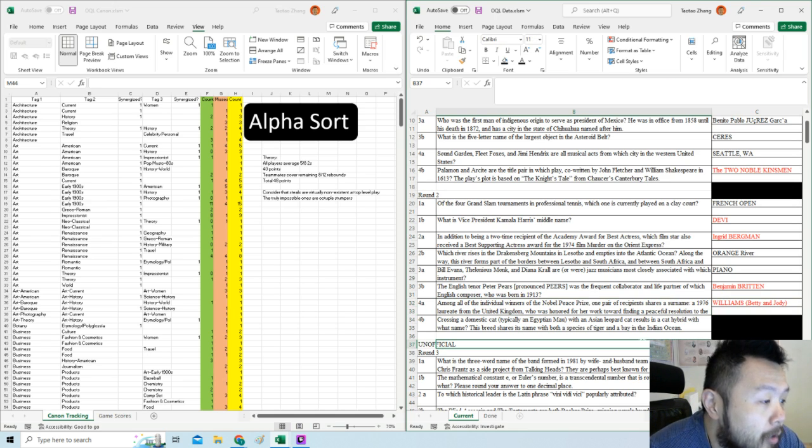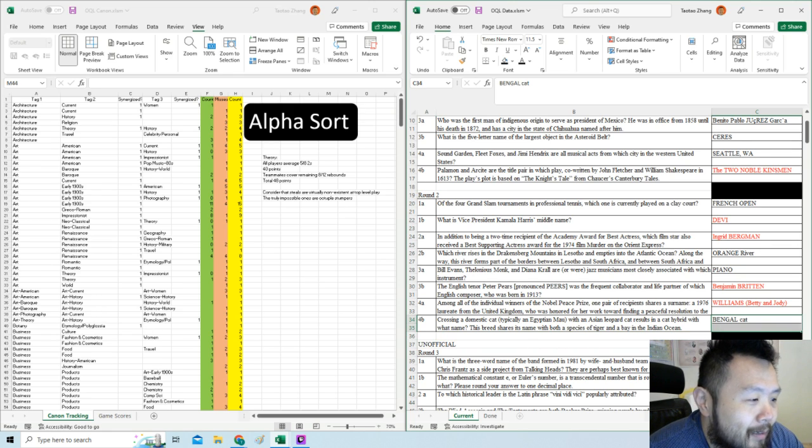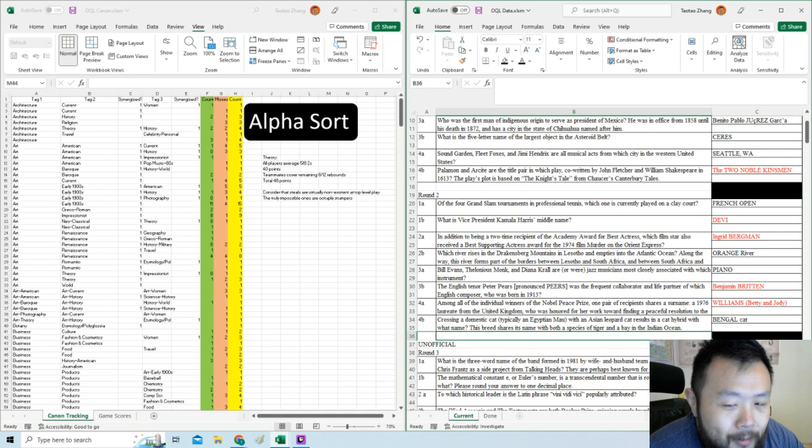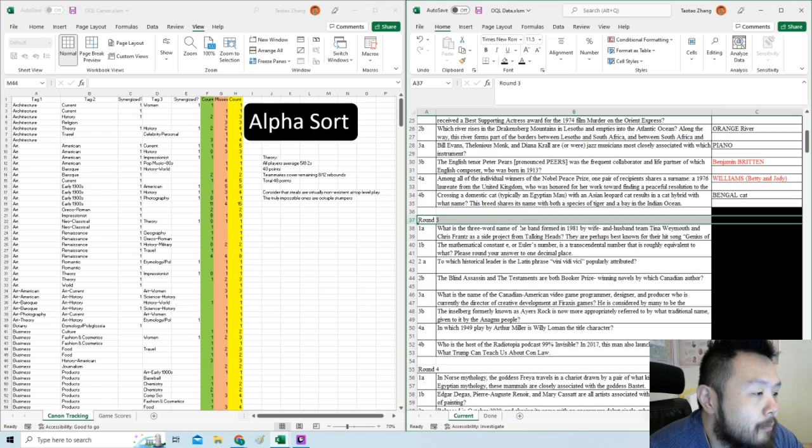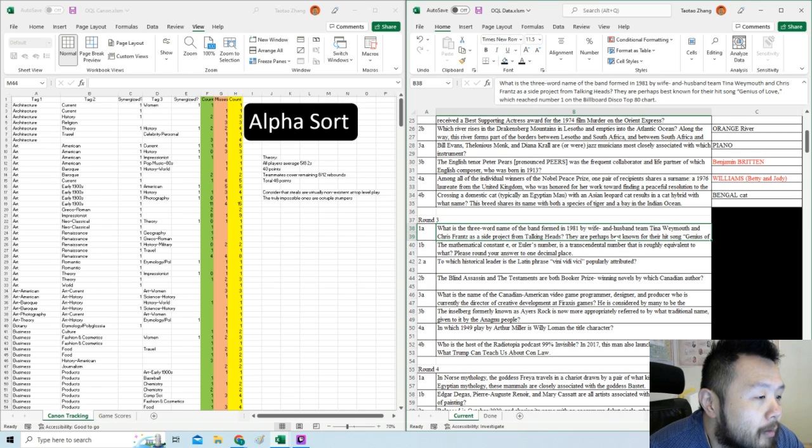Never heard of either. Crossing a domestic cat, an Egyptian Mau, with an Asian leopard cat results in a cat hybrid with what name? Bengal. I'm sorry, I read ahead. I saw a tiger in Indian Ocean. I didn't read the clues that were the key parts, but I read it in my head ahead of time. What is the three-word name of the band formed in 1981 by wife and husband Tina Weymouth? Oh, I've seen that name. I was gonna say Talking Heads. Never mind. I saw Tina Weymouth and I was like, oh, Talking Heads, but it's not the answer.